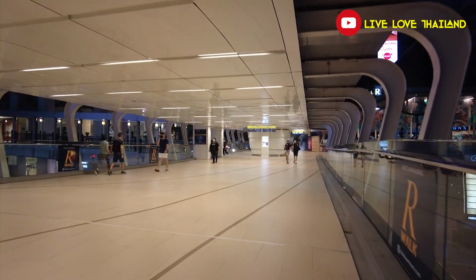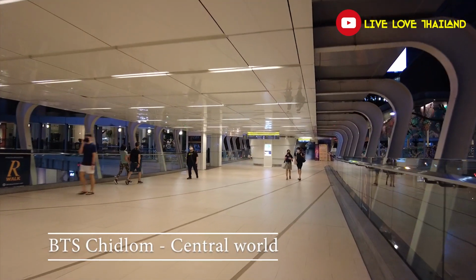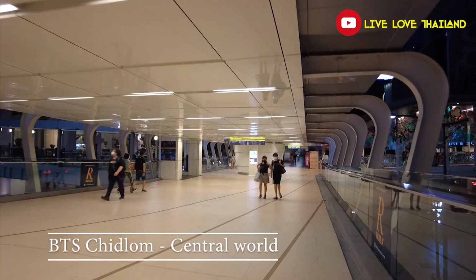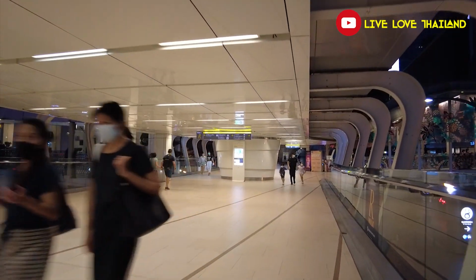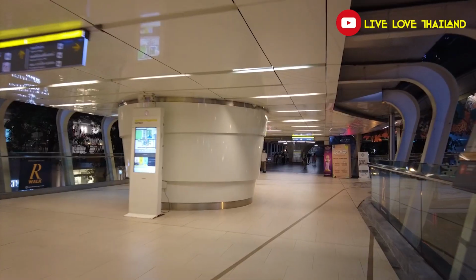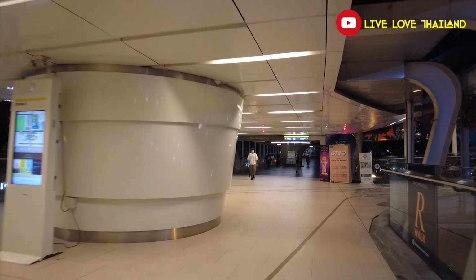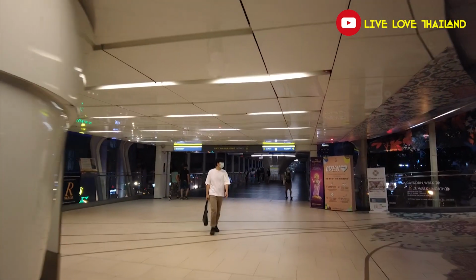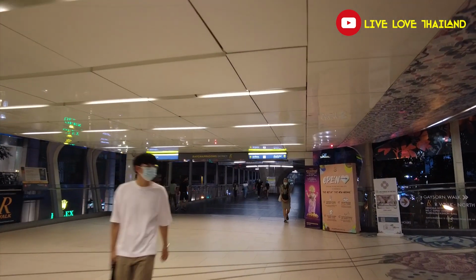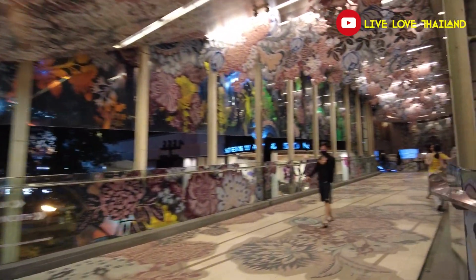So as I said, my friends, we have arrived at BTS Chidlom and from there we are walking now towards Central World. This is the Racha Prasong Bridge. We're gonna take the shortcut to the right. So if we continue directly, we can go to Siam. But first of all, I'm gonna show you Central World. So we are going to take this shortcut.